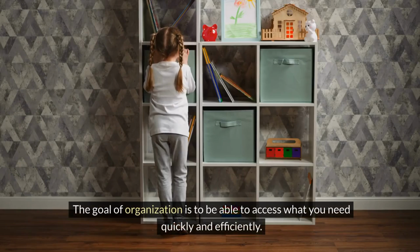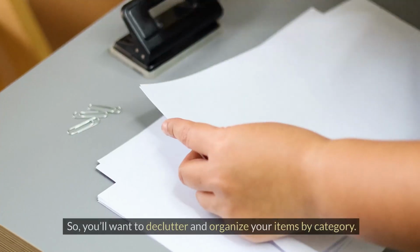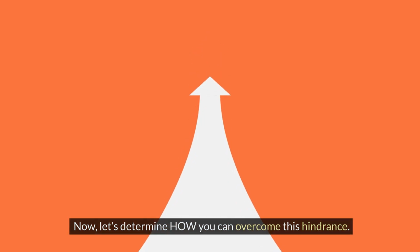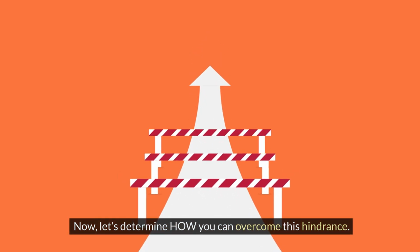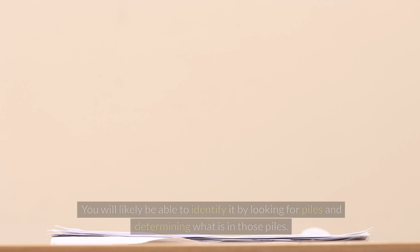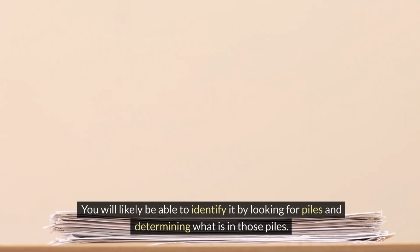The goal of organization is to be able to access what you need quickly and efficiently. So, you'll want to declutter and organize your items by category. Now let's determine how you can overcome this hindrance. First, evaluate an area of your home where this is happening frequently. You will likely be able to identify it by looking for piles and determining what is in those piles.